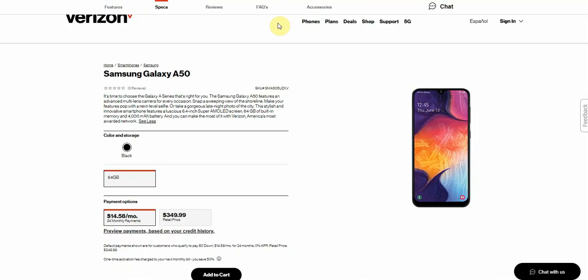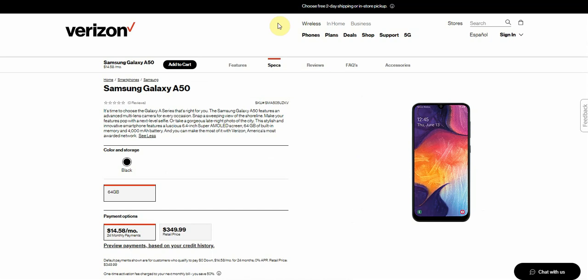So the Samsung Galaxy A50 is now available at Verizon for $349.99, or $14.58 a month for 24 months. It's available on Verizon's postpaid for right now. I'm sure it will make its way to Verizon prepaid at some point, so stay tuned for that.